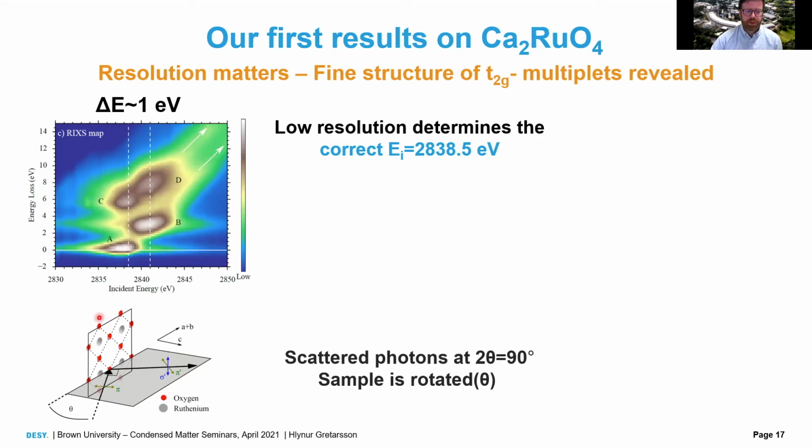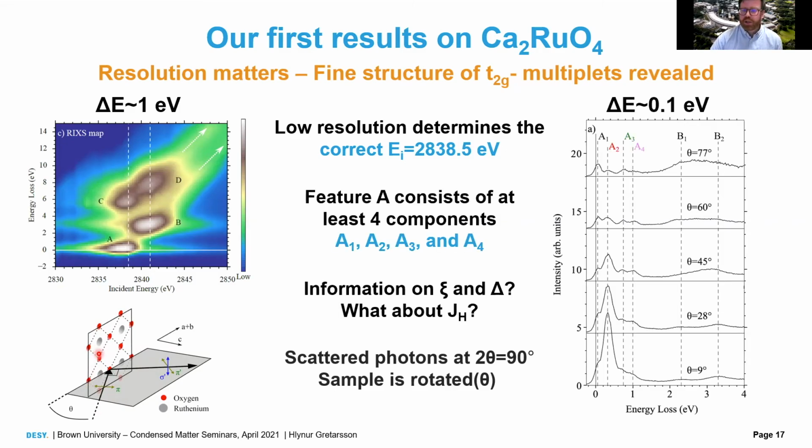The experiment that we're going to be doing is to rotate the crystal. So we come in with photons with pi polarization, and we look at photons coming out at a fixed angle, 90 degrees, and we look at both polarizations. When you rotate the crystal, you change the momentum transfer in the plane, and you also change the polarization with respect to the crystallographic axis. So we improved the resolution by a factor of 10, and what you see is that A is actually multiple features: A1, 2, 3, and 4 appearing here.